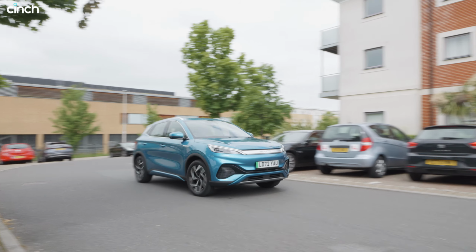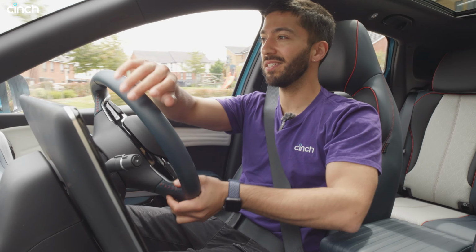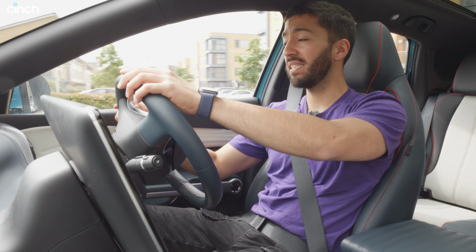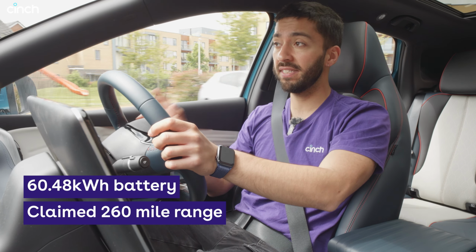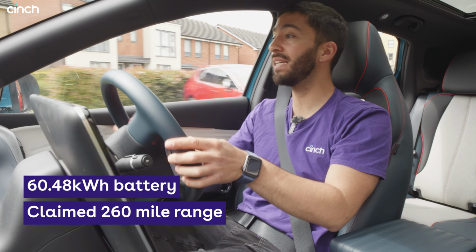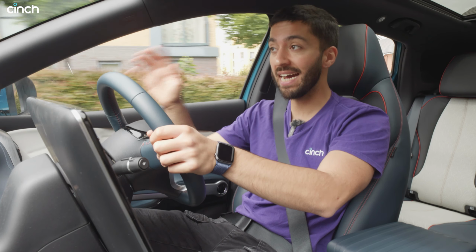All right, so we're driving in an urban environment, which is most likely where this type of car, the Atto 3, is going to spend its time. And in those settings, well, it gets pretty competitive stats. It will do 260 miles between charges. That's according to the manufacturer, but I have seen that today, and the mileage has come down at pretty much bang on what I've been doing on the open road and in town.